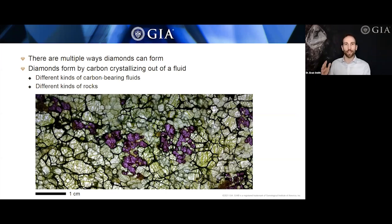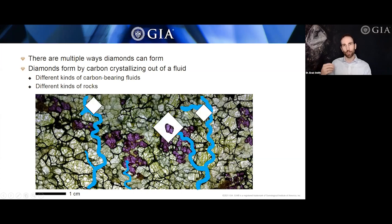Actually, there are multiple ways that diamonds can form, and this could involve different fluids or different kinds of host rocks, but generally the picture might be something like this. This is a slice through a special kind of rock called peridotite, and it has these purple garnets in it in this case. And we can imagine that at some point in Earth's history, there's a pulse of fluid. This carbon-bearing fluid infiltrates into this rock. And if we're lucky, carbon might precipitate from this fluid and crystallize a diamond. And here you can see a diamond that has captured one of these purple chrome pyrope garnets. So this is the picture we're thinking of when we're imagining diamond growth in nature.